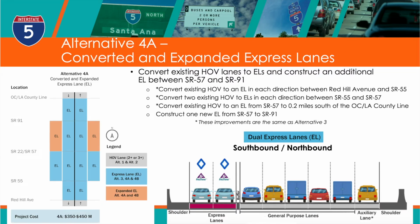Alternative 4A is the converted and expanded express lane alternative. Like Alternative 3, this alternative would also convert the existing HOV lanes to express lanes between Red Hill Avenue and the Orange-Los Angeles County line. However, this alternative would also construct an additional express lane between State Route 57 and State Route 91.